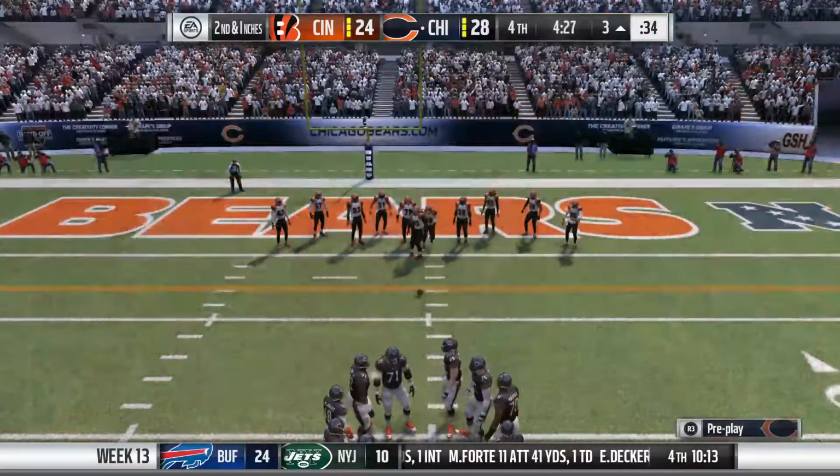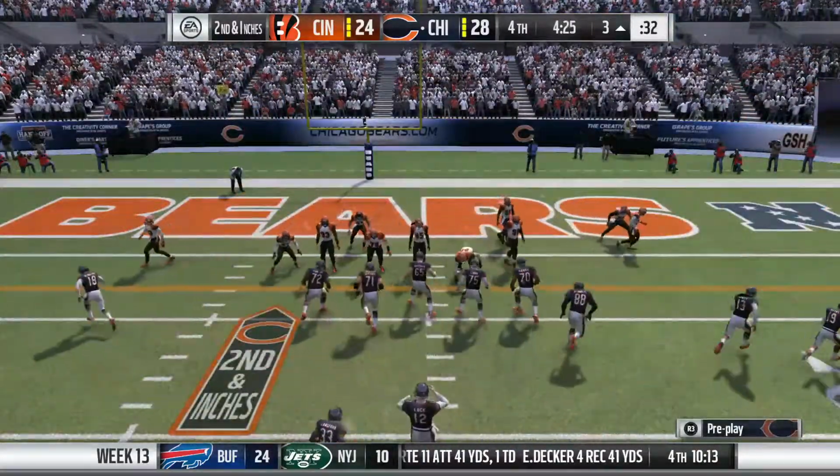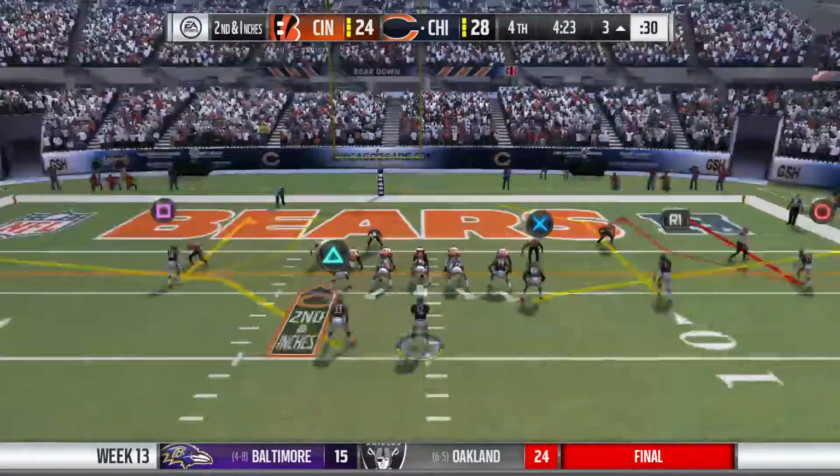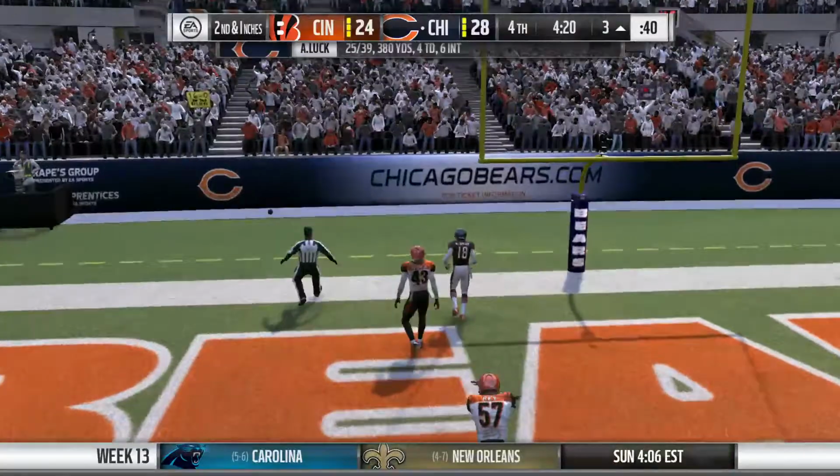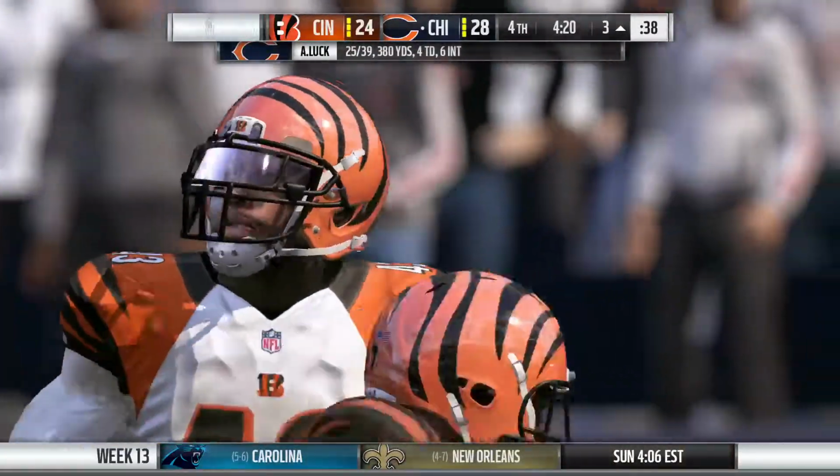Looking to jam the receivers at the line here. Press coverage look defensively. They'll try the air now with Locke. And that'll be incomplete.